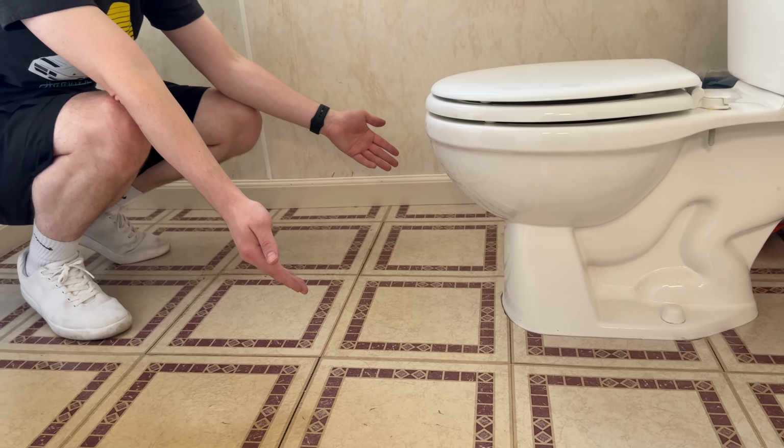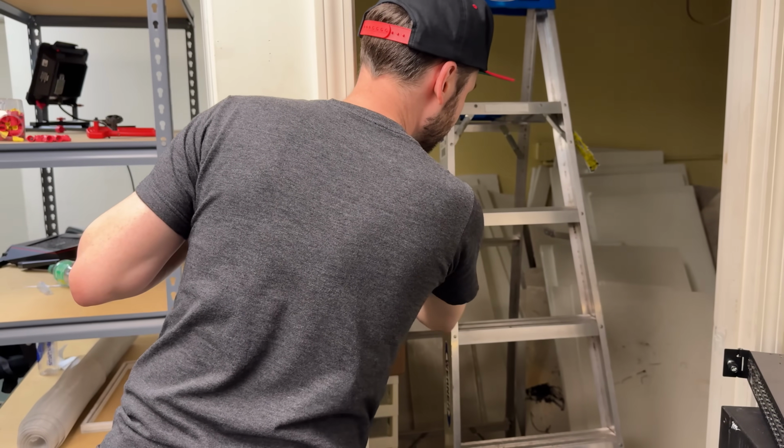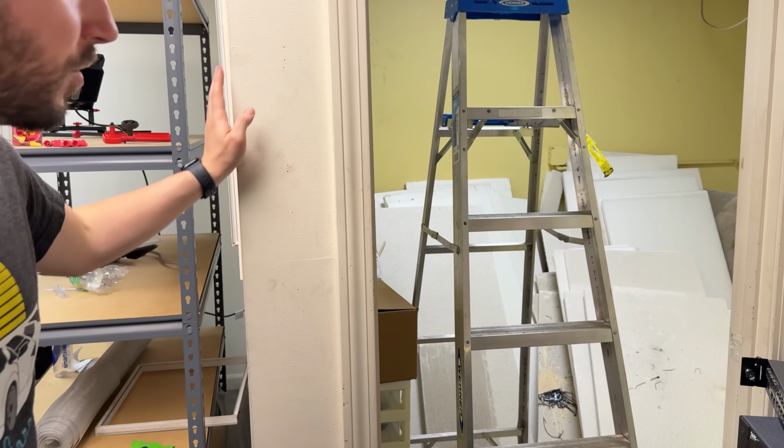But look at this. No pee stains. This bathroom works. The other bathroom we don't talk about. Streaming room. Still some work to go. A lot of work to do in the streaming room.